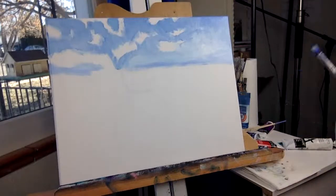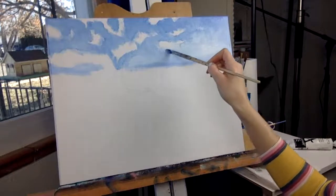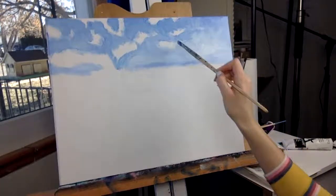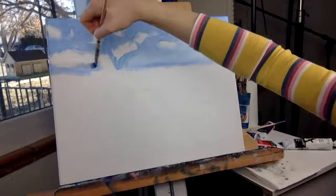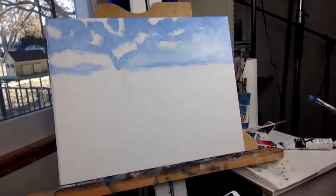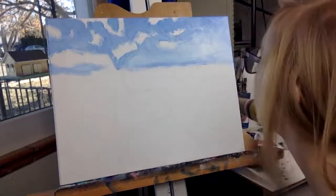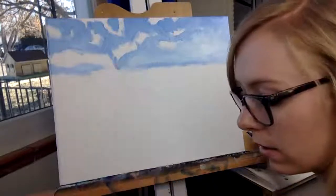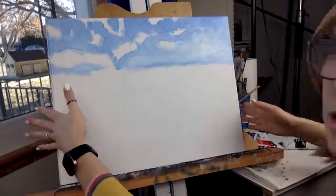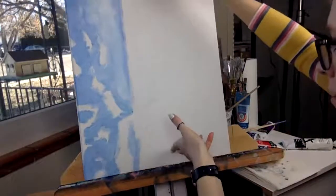Okay, I think I'm happy with that. I just want to make sure I actually went into my tree enough. And I can always go back and add some more layers. I just want it to be as raw as possible. Okay. So while this edge is still wet, I want to go in and do the edge of the ocean. But in order to do that straight, I need to turn this the other way.